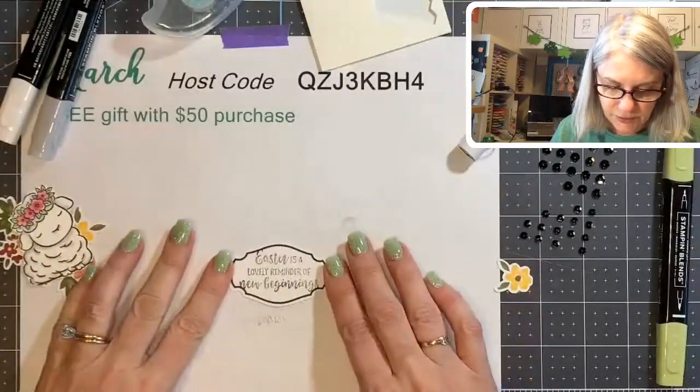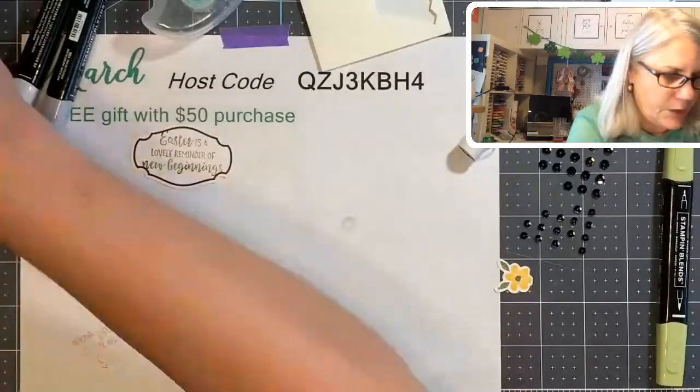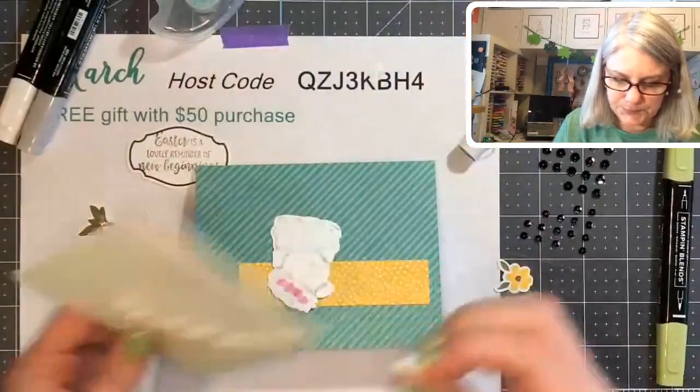So Easter is a lovely reminder of new beginnings. All right, now let's put our card together. Here we go. So we have that, and we have our cute little lamb, and we need her up on dimensionals.